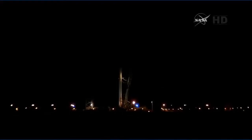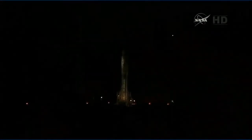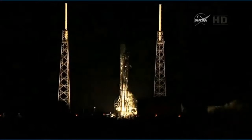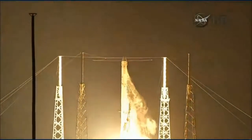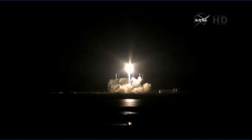T-minus 20 seconds. Liquid oxygen securing has started. T-minus 15 seconds. T-minus 10, 9, 8, 7, 6, 5, 4, 3, 2, 1. Zero. And lift off of the SpaceX Falcon 9 rocket with Dragon, continuing the resupply chain to the International Space Station. Towers.